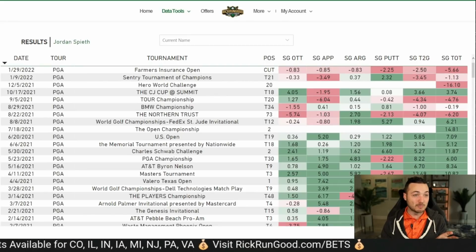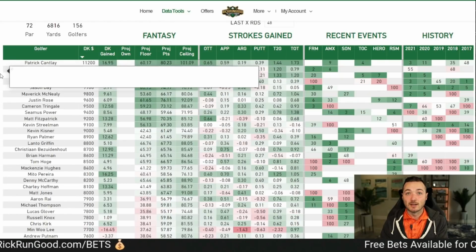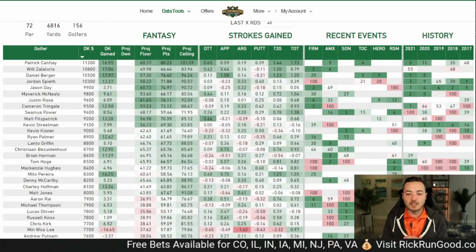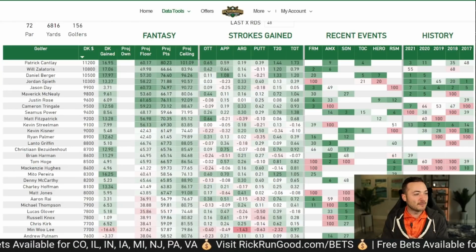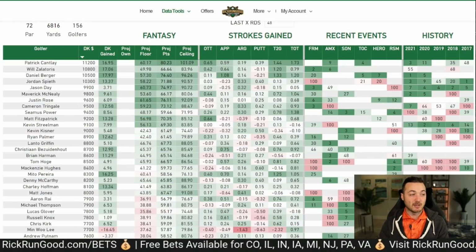I will not be an investor of Jordan Spieth this week, but if he gets it going, we are 60-something days away from Augusta National. And this is an important stretch for him here and in Phoenix. And as we lead into that first full week of April, we're going to learn so much about Jordan Spieth this week, but I do not believe it's going to be with me as an investor.